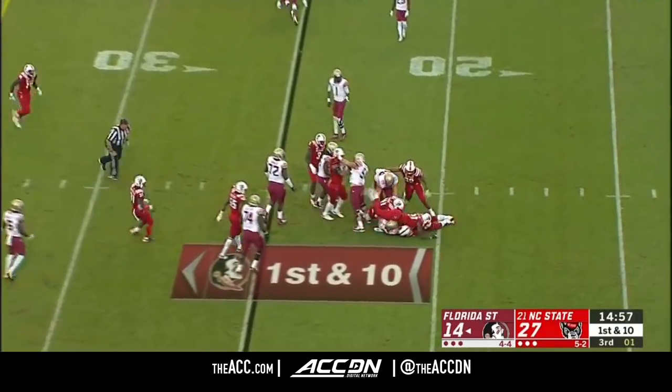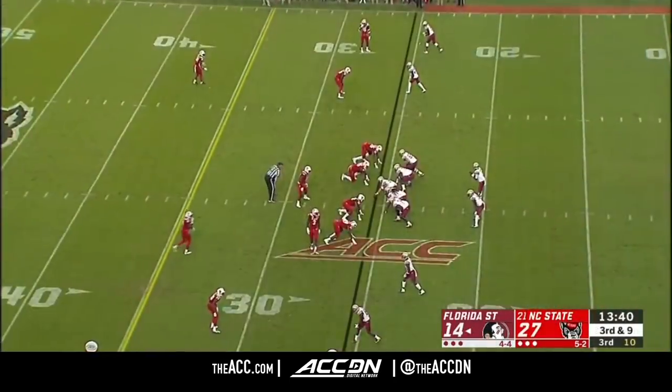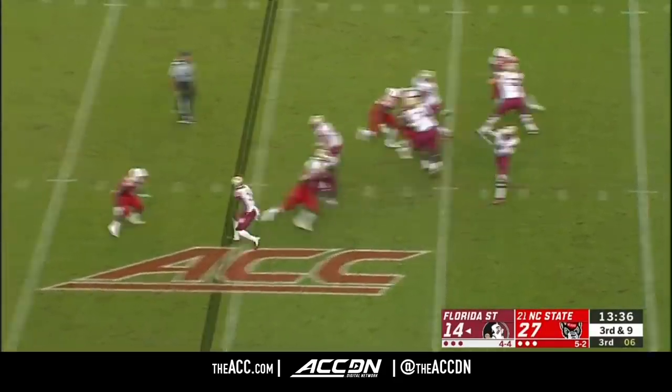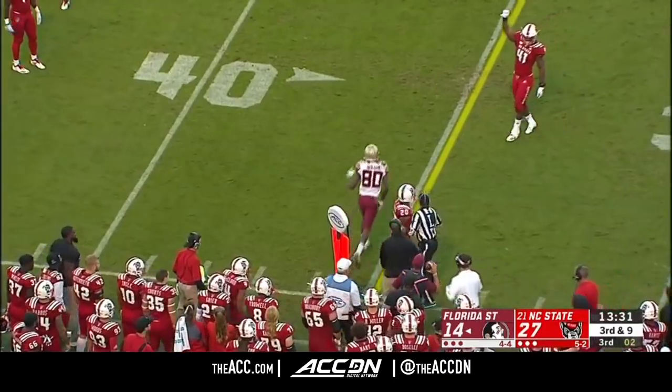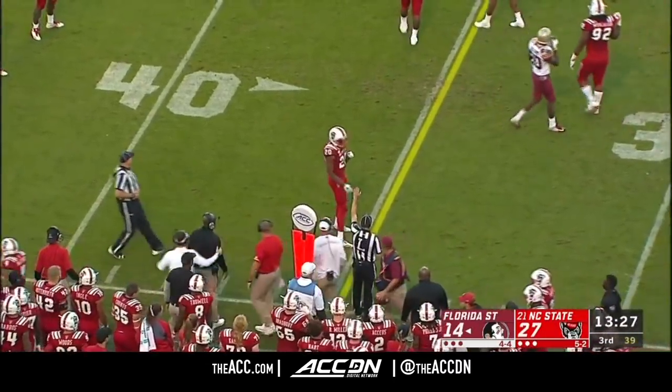Zone read for Cam Akers, and Larrell Murchison is there for the stop. A matchup issue. He's got 40 grabs this year. Blackman to the sideline for Pokey Wilson. Let's see where they mark him here. The line to gain was the 35.